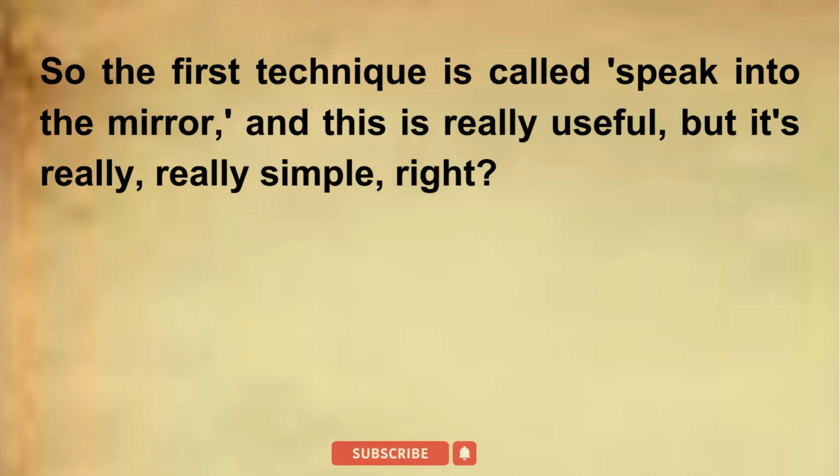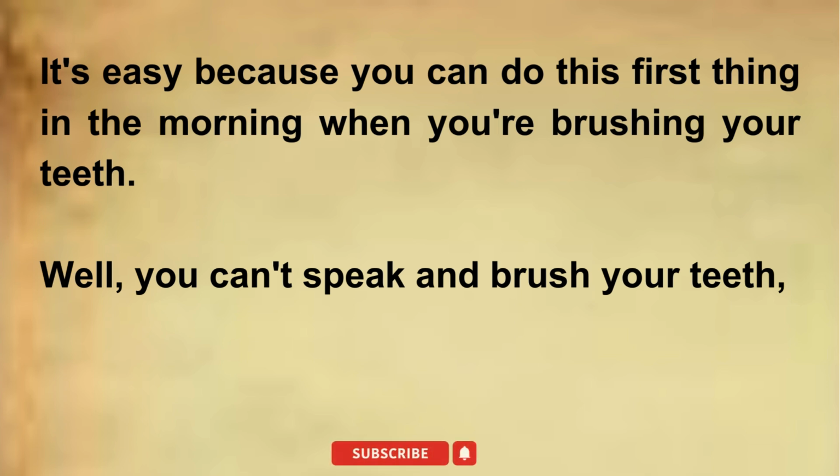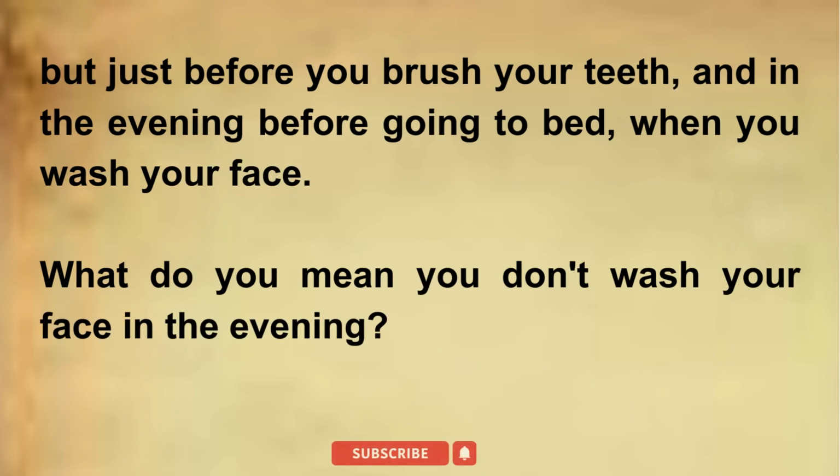So the first technique is called speak into the mirror. And this is really useful, but it's really, really simple, right? It's easy because you can do this first thing in the morning when you're brushing your teeth. Well, you can't speak and brush your teeth, but just before you brush your teeth, and in the evening before going to bed, when you wash your face.